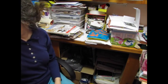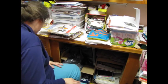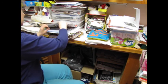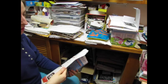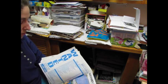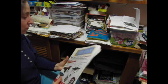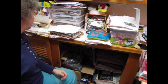Those things I need to sort further back. Okay, I have a place for those things. And I plan on making a journal with this. I don't know if I'm gonna keep it this size or make it smaller, but I have a place where I'm keeping those things. So I'll bring those over.